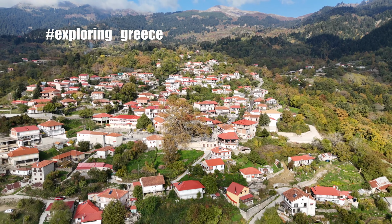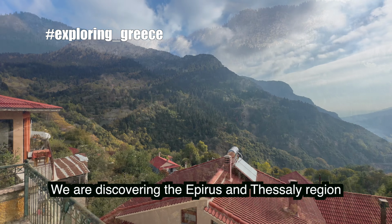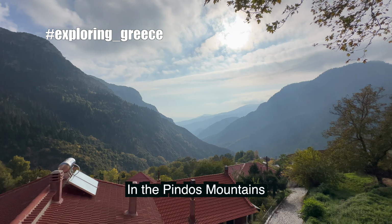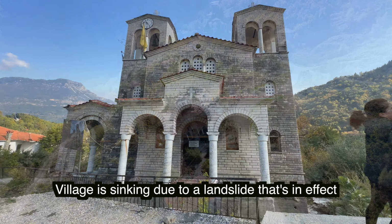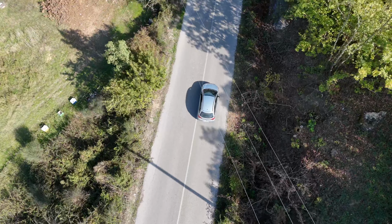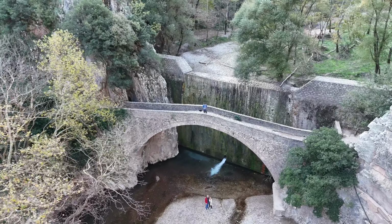Today in the Exploring Greece series, we are discovering the beautiful regions of Epirus and Thessaly high up in the Pindos mountain range. Our final destination is Ropoto, a village that is sinking due to a landslide that has been taking place for many years. Along the way to Ropoto, we will be making a stop at the Stonebridge of Paleokaria, which is definitely one of Greece's most photogenic bridges.